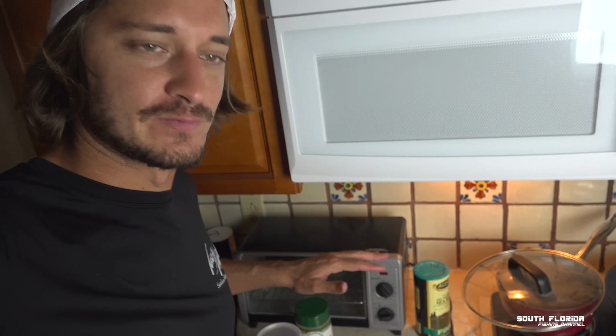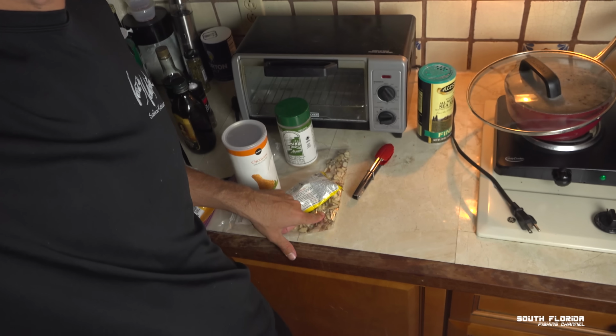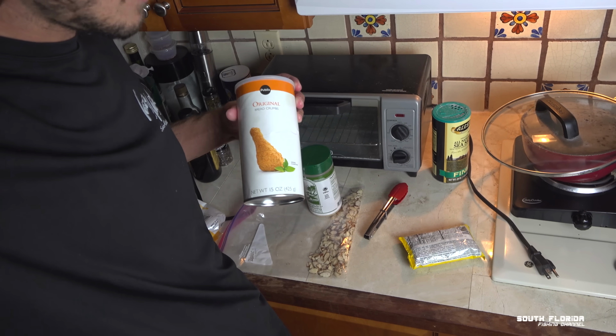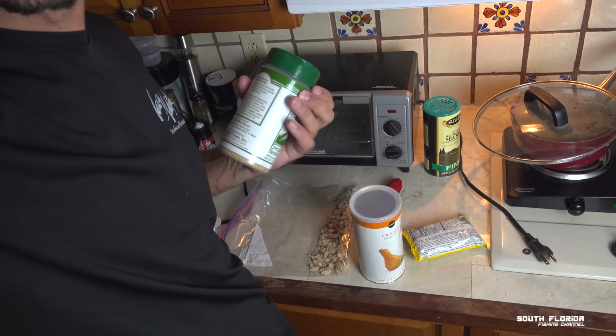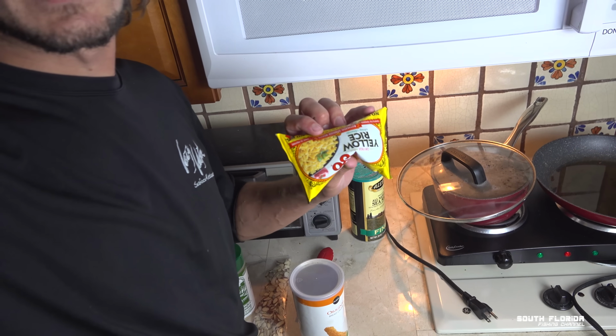But it's time to do some cooking. I'm kind of ghetto rigging this because I'm just working with what I got. Some almonds, gonna crush those up. With the crushed almonds, I'll add some Publix breadcrumbs and some Everglades seasoning. And that's gonna be the breading for the fish. And then as a side, I'm just making some yellow rice.